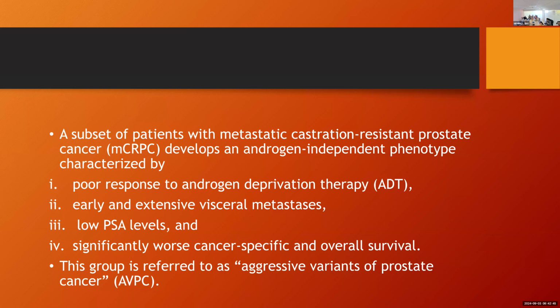So what happens? We see some patients with low PSA, but at the same time they are progressing in the scans. So this is a very important phenomenon. We always try to exclude the small cell transformation, but sometimes we don't get a small cell transformation. So then, even with the small cell or without the small cell, it is labeled as AVPC. But it is not mandatory to have small cell transformation to call it AVPC.